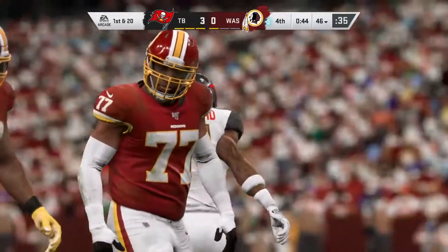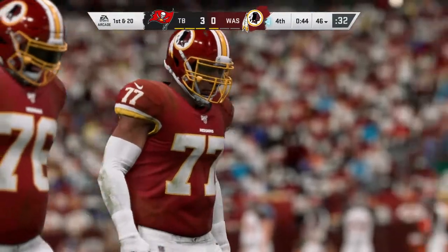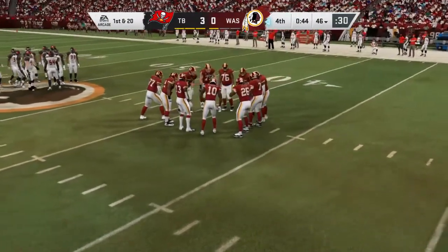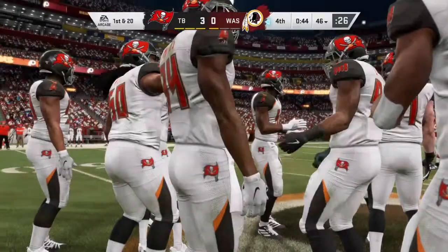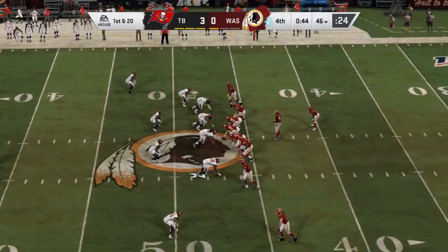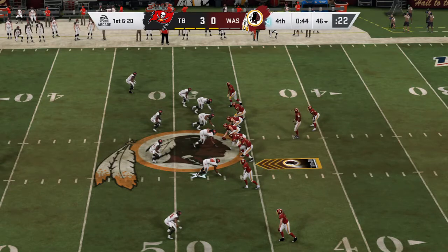And you know, depending on their positioning, where you are on the field, the umpires get different responsibilities, but always making sure no one's holding. They're backed up here with a 1st and 20 now after the holding penalty.